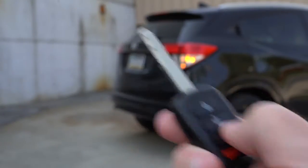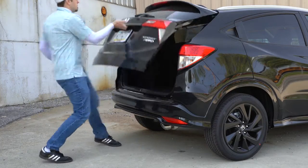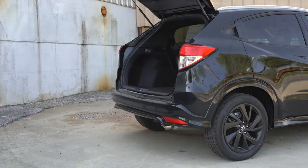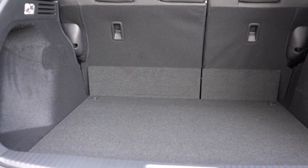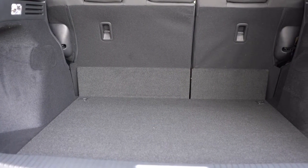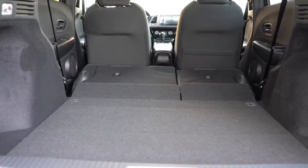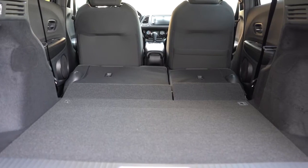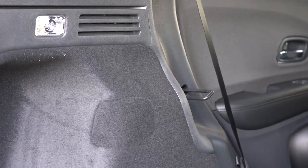So now, since we are around back of the HR-V, when it comes to opening that rear liftgate, it is a manual liftgate, so you can just simply lift up on it and it will open up for you. Once opened up, cargo capacity comes in at 23.2 cubic feet. If that was not enough space, there is a 60-40 split, meaning the rear seats do fold down, bumping that up to 57.6 cubic feet. There are some cargo tie-down anchors back there. That was nice to see.